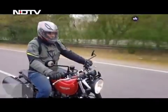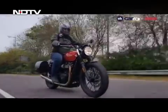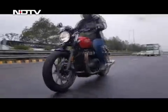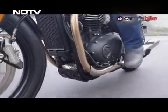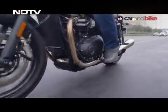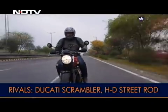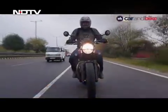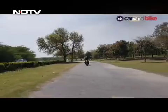The 2019 Triumph Street Twin is priced at 7,45,000 rupees, and at that price the kind of performance and quality that you get is perhaps best in class. With the addition of more power, new features and upgraded suspension, the value for money quotient is even higher. In India, it goes up against the Ducati Scrambler Icon and the Harley Davidson Street Rod. Triumph is certainly getting its A game on in India.